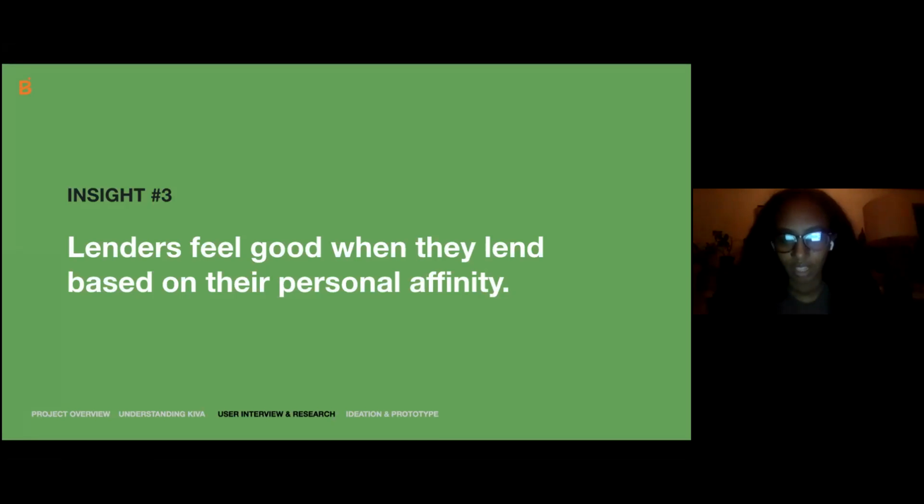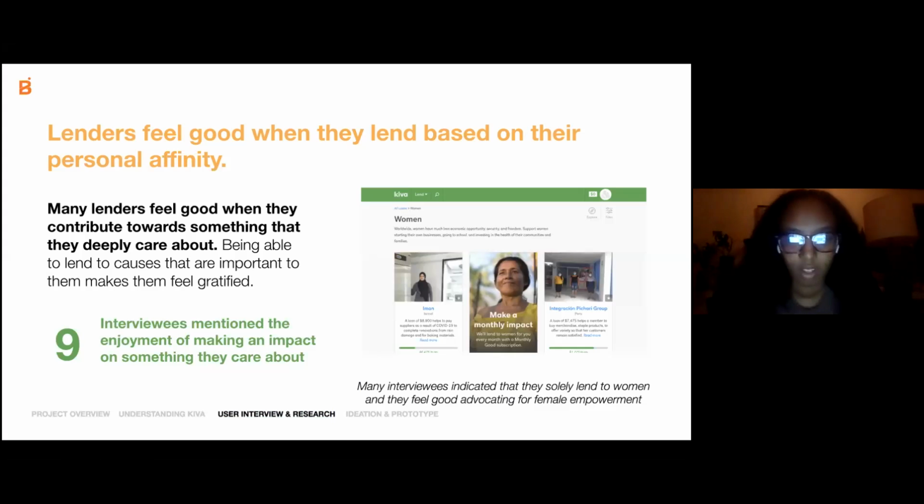Yeah, so the third insight that we collected was that lenders feel good when they lend based on their personal affinity. There's tons of different lending categories on Kiva, ranging from specific countries to specific demographic groups and business interests. And we found that many lenders felt good when they contributed towards loans that really resonated with them personally. 9 interviewees mentioned that the enjoyment of making an impact on something that they care about. And as you can see, there's tons of categories, the one we show being women, with a bunch of loans that you can choose and filter on the Kiva platform.